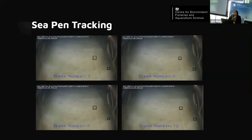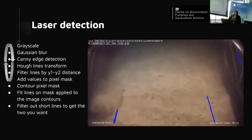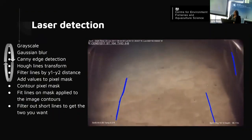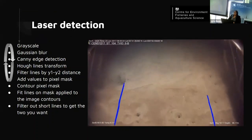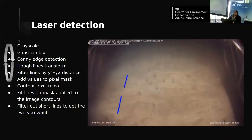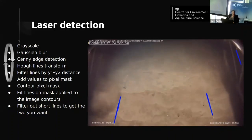Finally, we have some sea pen tracking that we performed. As you can see, we give different IDs to different Pennatulas and Virgularias over the video. And finally, this is our process for the laser detection. We do gray scaling, Gaussian blur, Canny edge detection, and then there are multiple steps that come along with it, as you can see.